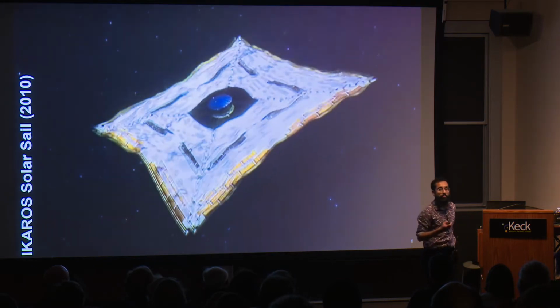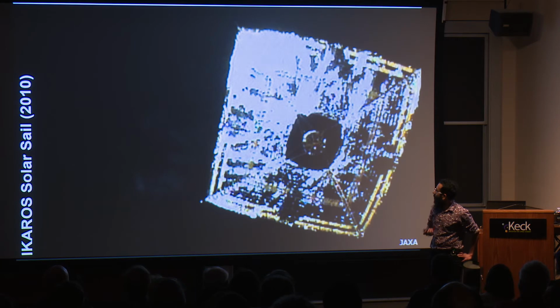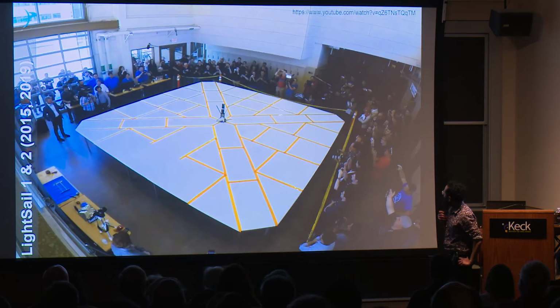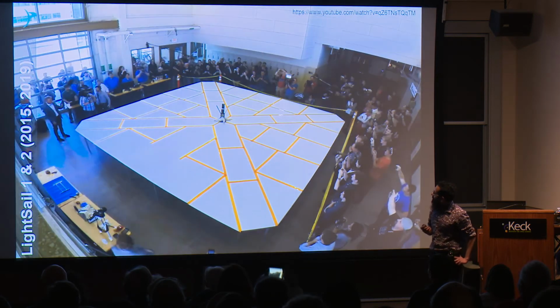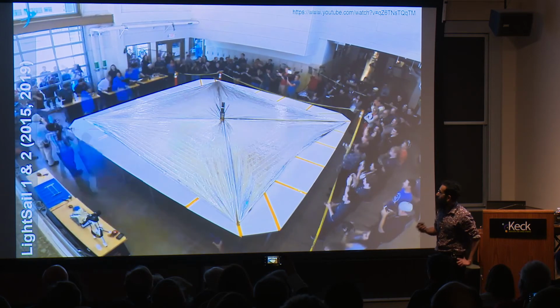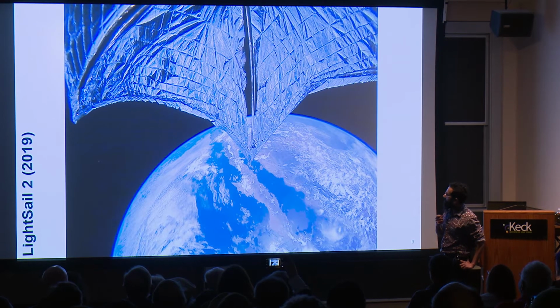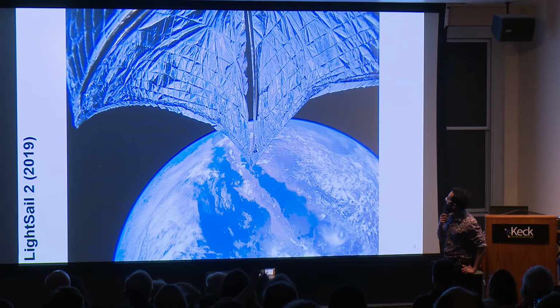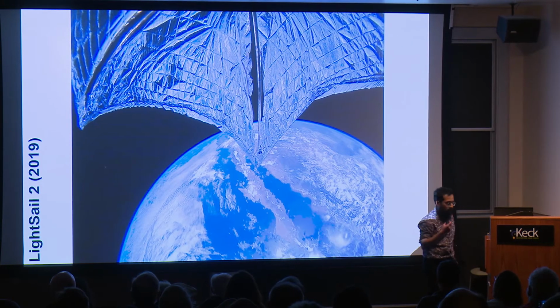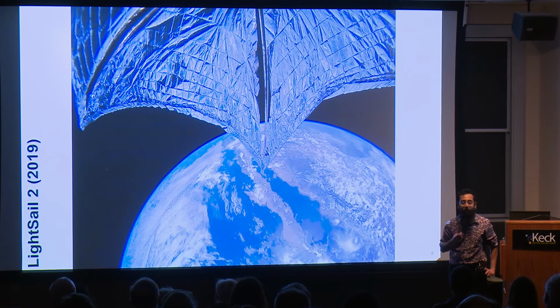A solar sail that was unfolded by some folks just down the road, the Planetary Society. Oh, by the way, this is a picture of Icaros. It was a selfie that it took of itself in space. I was talking about the Light Sail project, which was a solar sail that was deployed by the Planetary Society, which has its headquarters just down the road. And this is a selfie that Light Sail took in space. And you can see Light Sail and Icarus are both using some form of origami fold pattern to package up inside their launch vehicles.